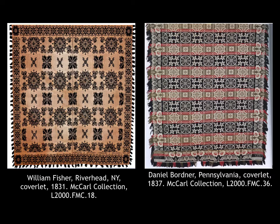Layout in upstate coverlets vary, but patterns featuring floral center fields and figured borders with patriotic motifs are relatively consistent. This poses two important questions. What was occurring in the state at this time to drive this particular trend, and who is the driving force of such designs, coverlet producers or consumers?